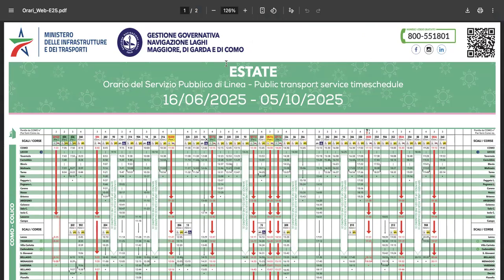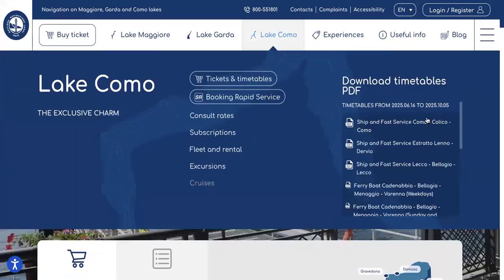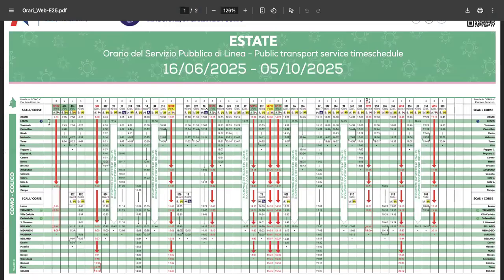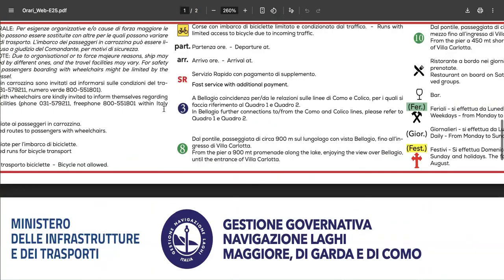So this is where they put the feriale, which is the weekday schedule, with the festivo, which is the Sunday and bank holiday schedule. And just to make it even more confusing, why does it have this white one, GIOR? So let's go down into our trusty section down here and understand what that means. Feriali, as we know, is Monday to Saturday. Giornalieri is every day, so from Monday to Sunday as well. And festivi is just one that operates on Sunday and bank holidays.